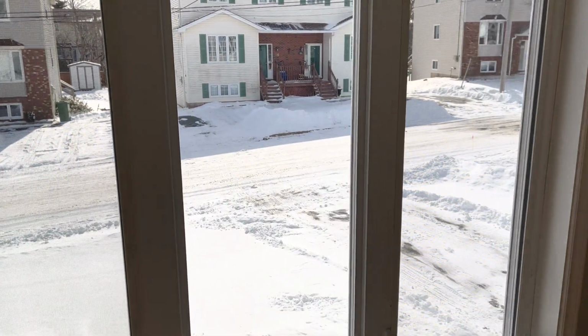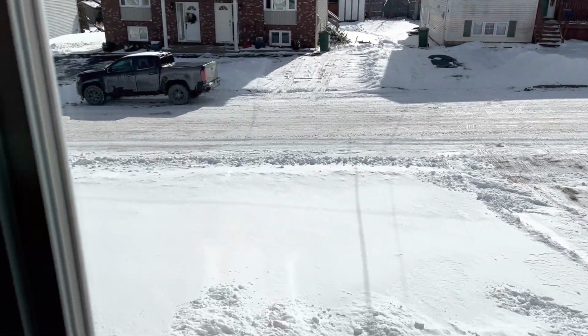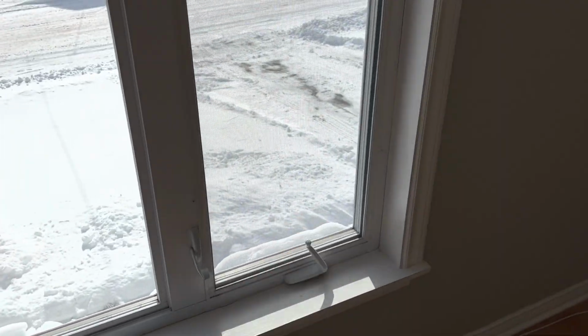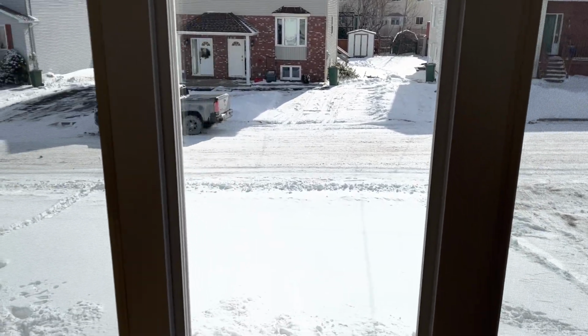So there's your view of the street. Again, where we just were, there's the driveway, the street itself. And that is a 3-piece window, so on the left and the right, those are casement windows, so they crank open, and then the middle pane is a fixed pane of glass. So we'll turn right around.